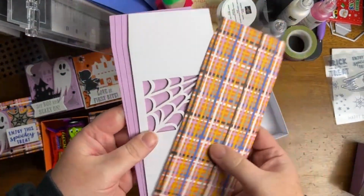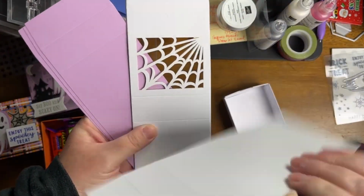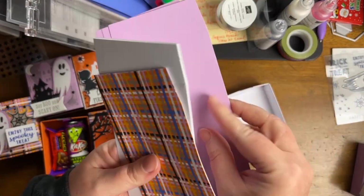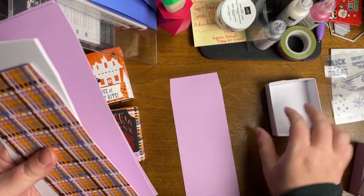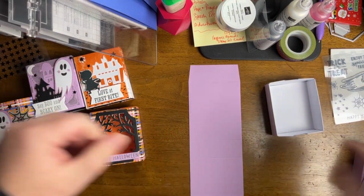So these are our wraps. These are our options for the wraps. They are so cute. Okay, you could use either side, if you want to. But I'm going to focus on using this one. We're going to use our fresh freesia. We're going to use the fresh freesia side.